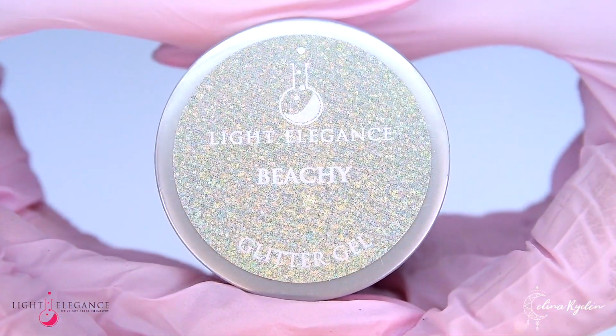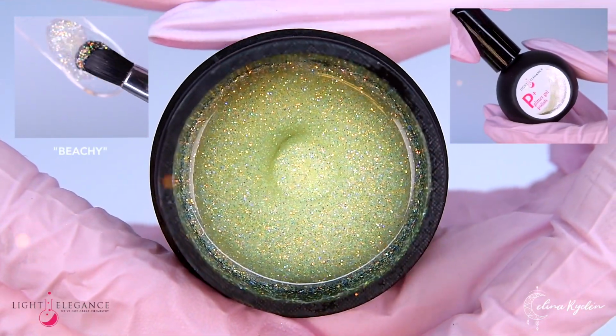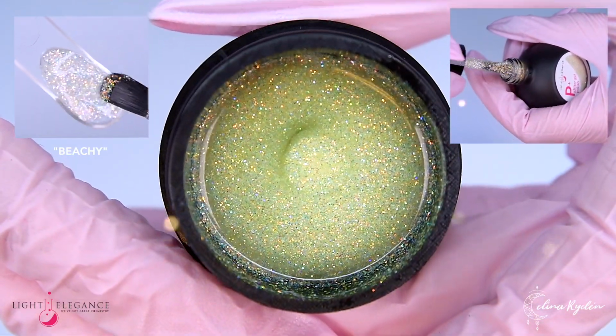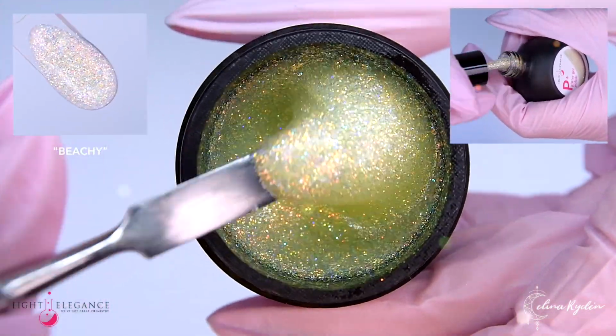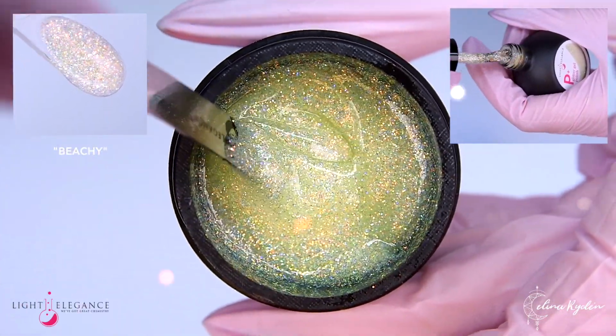Craving those fresh lemon tones? Then Beachy is your pick for the summer. A fine crystal glitter mixed with a soft and light lemonade background. A soft pastel jello glitter with holographic effects that will brighten up your days even when life throws lemons at you.